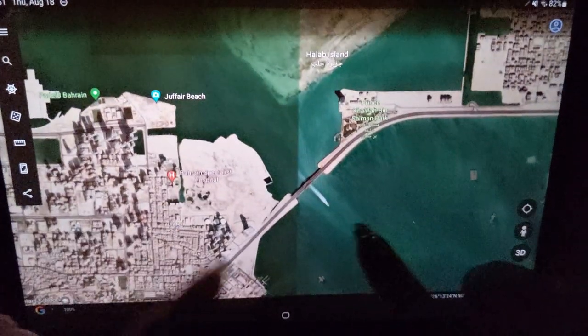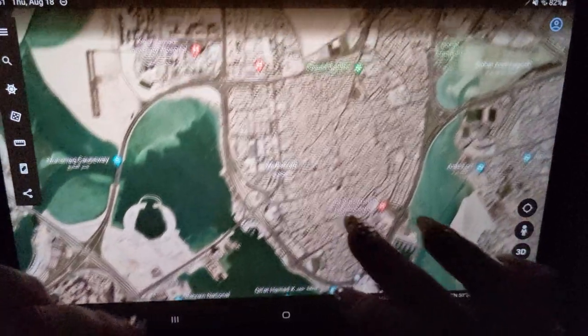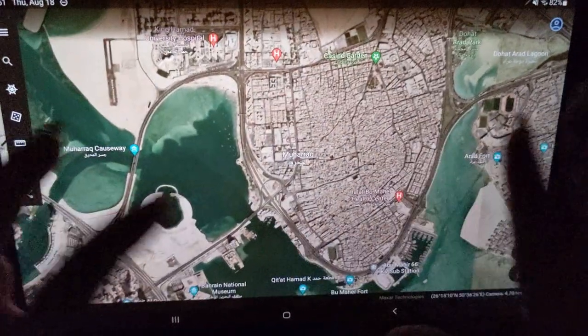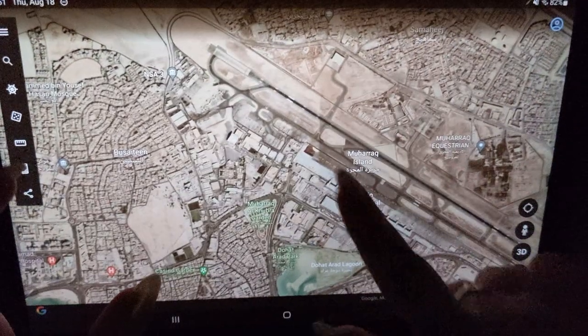Mostly just other little buildings and things. Look at all the skyscrapers, all the shadows you can see. Let's go to Muharraq. This is, as you can see, another major city. It's on a natural island. They've got their bridge linking to it. This is also where the airport is, the international airport.